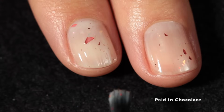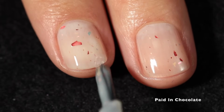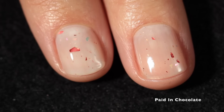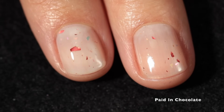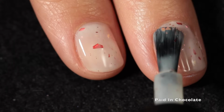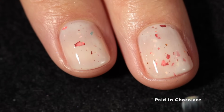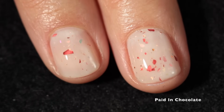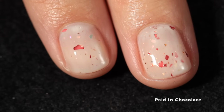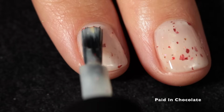This is stunning. The white crelly base is literally perfect, honestly. Not streaky, doesn't run on the nail, it stays where it's applied. It's literally perfect. So I love this polish. I think it's really unique. I have absolutely nothing like it in my collection. And yeah, I just really like it.